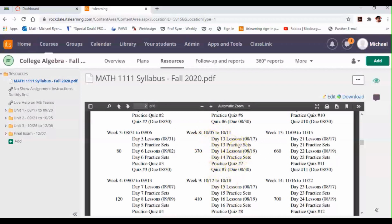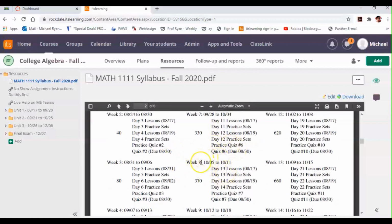Now, if you want to get it done early, you can get it done early, but you're going to need to send me a message so that I can make sure that it's opened up for you to do it early. All right, so I'm going to go over here to Unit 1.